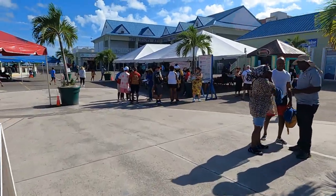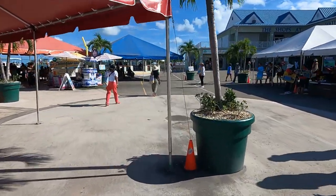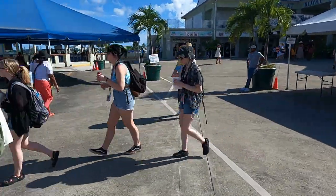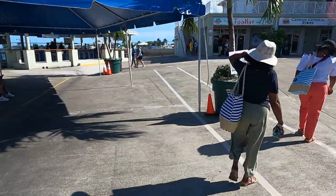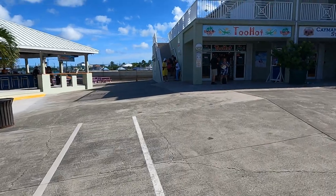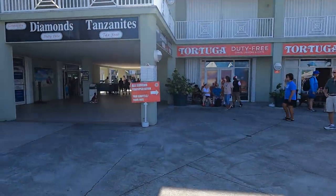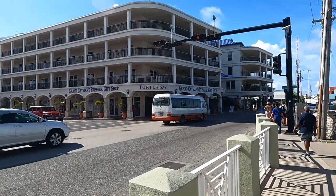But they have different vendors in here. Sony Tours, new tours. They got shaved ice. They got some stores in here as well. I don't quite remember the vendors from last time. And we're walking over here. It's been since 2019 that I've been here. Got Snappers over there. Too hot. Came in the general store. Tortuga. Walked out of the port area.